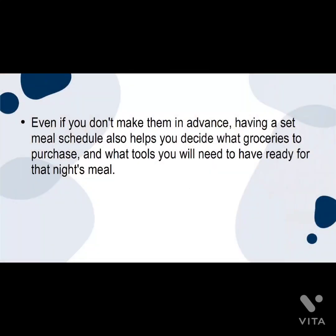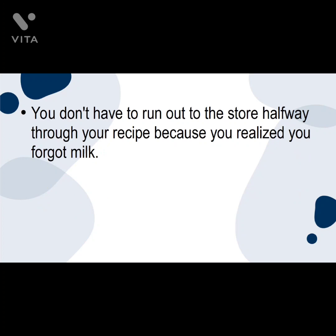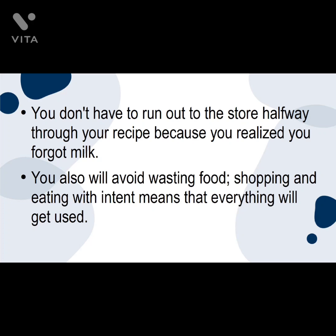Even if you don't make them in advance, having a set meal schedule also helps you decide what groceries to purchase and what tools you will need to have ready for that night's meal. Not only does this save you time, but it will save you a lot of money. You don't have to run out to the store halfway through your recipe because you've realized you forgot milk. You also will avoid wasting food. Shopping and eating with intent means that everything will get used.